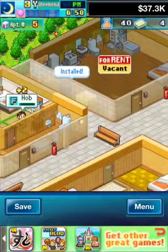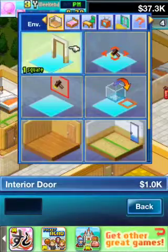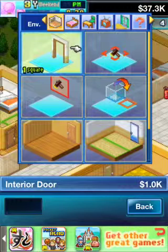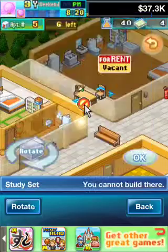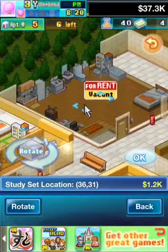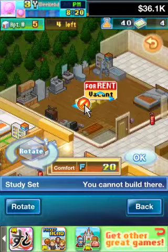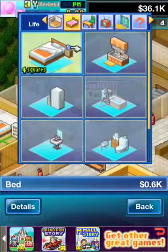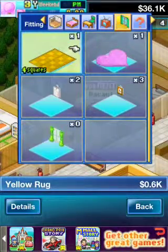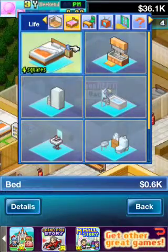I'm laying next to my buddy Kobe, my dog. Interior door. I forgot to put a damn phone inside.